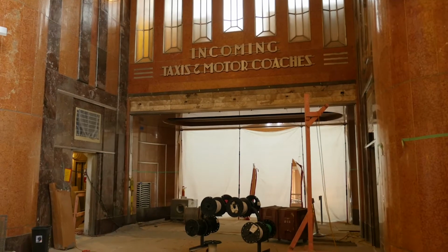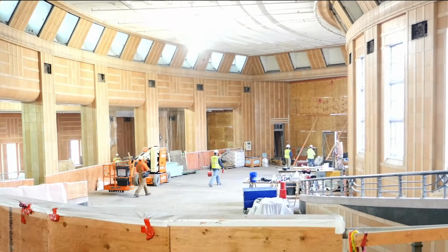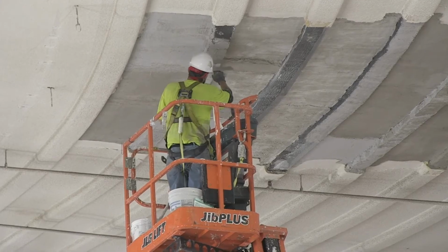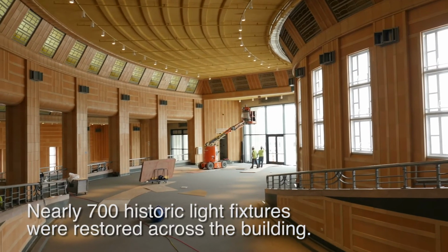In the upper wings of the north and south ramps, now the Museum of Natural History and Science and Cincinnati History Museum, the terracotta tile walls and original windows have been cleaned and repaired. Plaster ceilings have been patched and painted, and historic light fixtures have been restored and reinstalled.